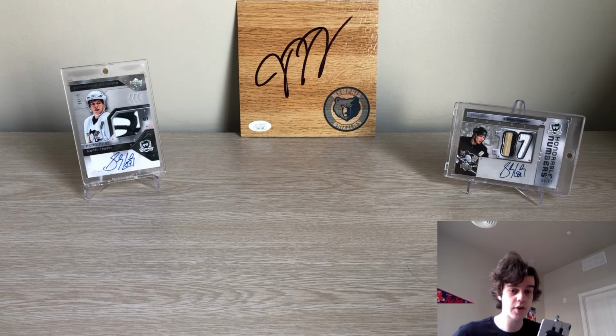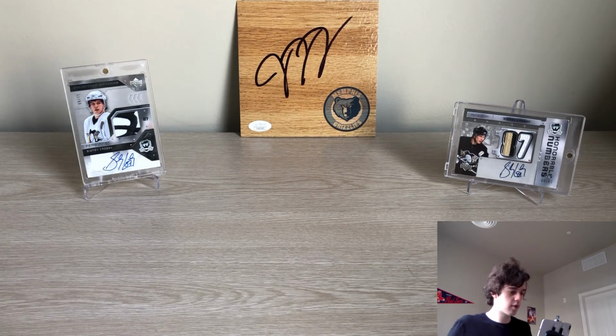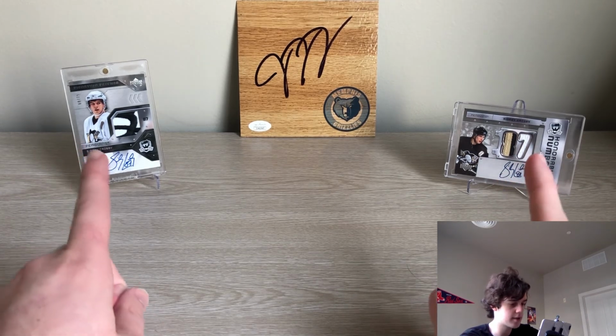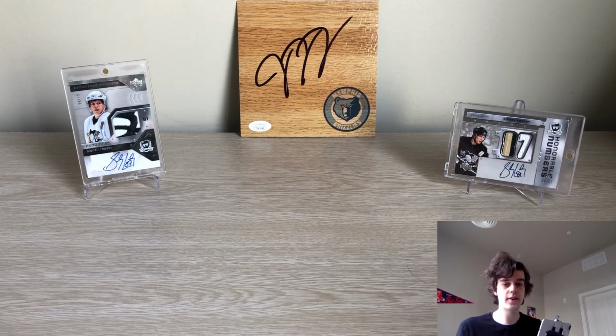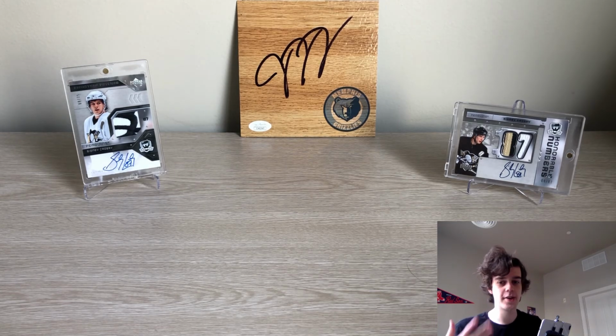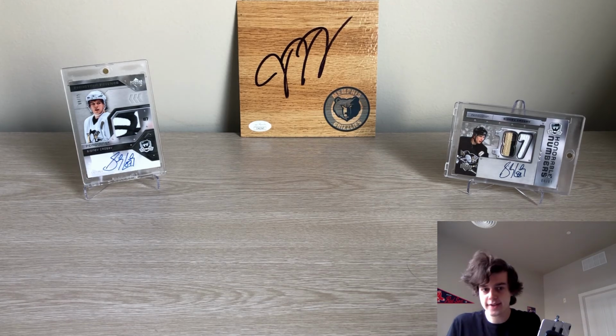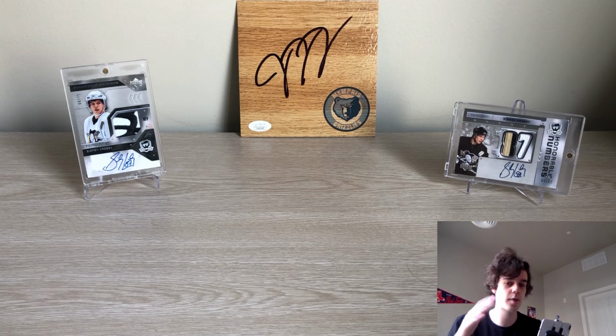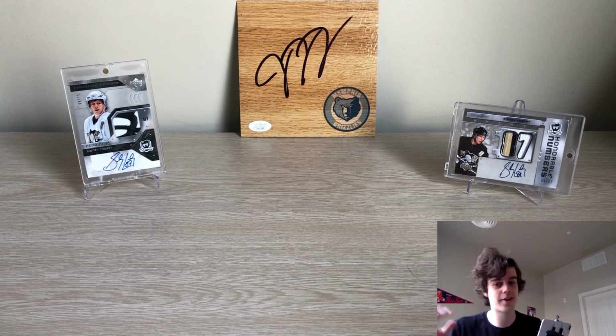If you've got any ideas on what to chase, what to move towards in the Grail hunt, let me know. I will say this is where it's paid off for me to have these two second-year Crosby patch autos. At least I got a piece of the game, right? They might not be rookies, but at least I got a piece of something. So if the prices are creeping up, it's not like I completely missed the train. I had some plays set up before I started on the Grail hunt, so I'm really happy about that. It's kind of a nice way to hedge against your Grail increasing in price.